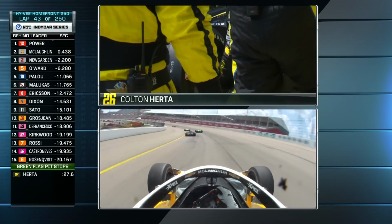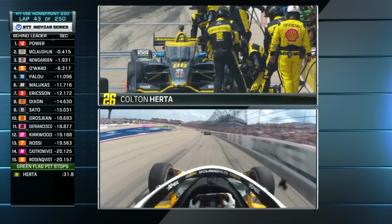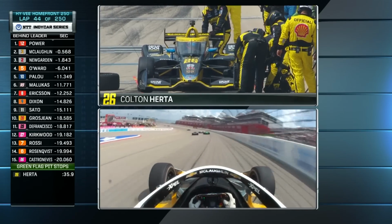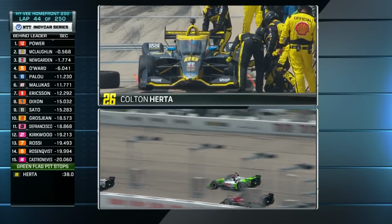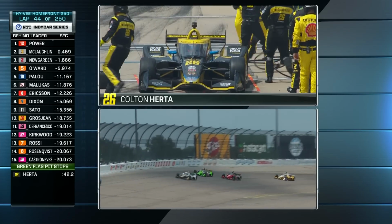Oh, this is devastating. So many laps down, you're going to go with such a short lap time. This essentially is a day ender for the 26. They can get back out there, but they will not be in contention. Zero chance of recovery. Oh, boy.